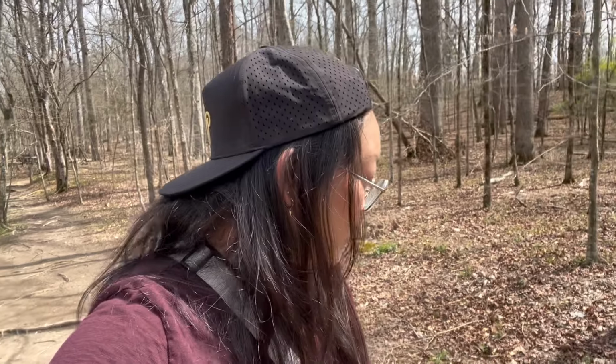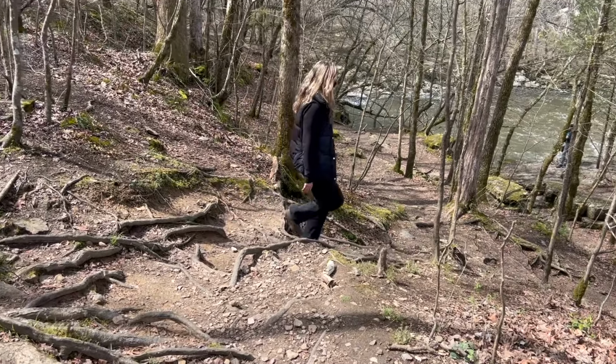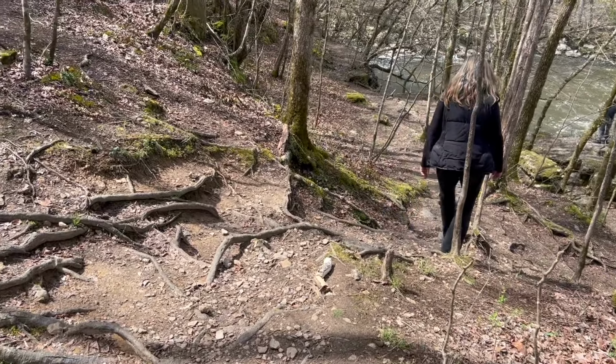We didn't go down the treacherous path, but we're continuing onward to check out the big falls. Where are you going, Tice? Okay, we found a less treacherous way to go down to visit the falls, so this is what we're doing.